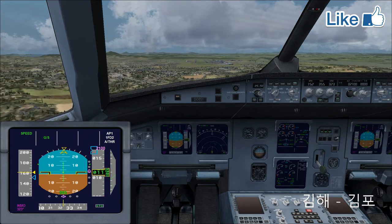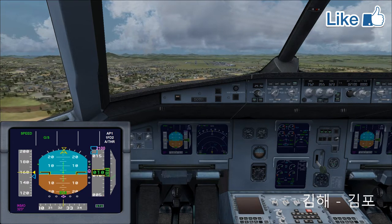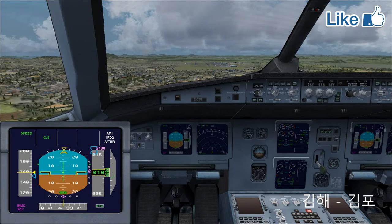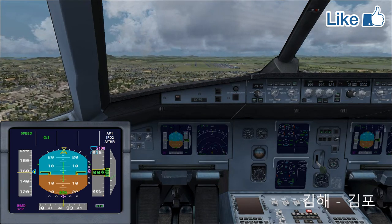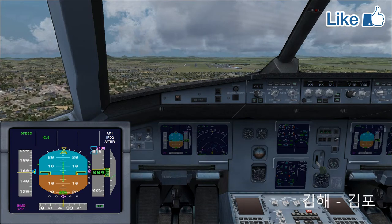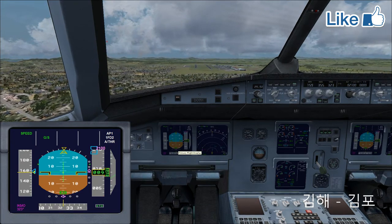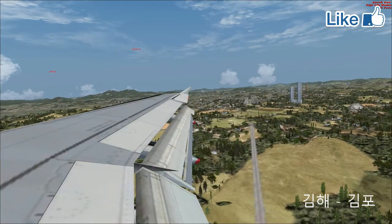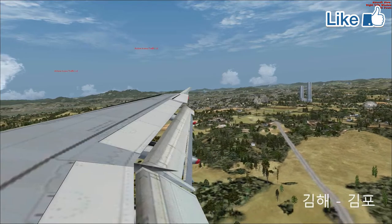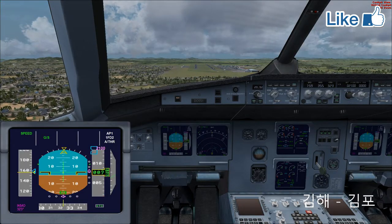1000. Runway 32 left, 118. Gimpo Tower, 118 is 22 miles southeast, inbound ILS runway 32 left approach. 118 Gimpo Tower, fly straight in, runway 32 left. Altimeter 2992. Korean Air 1218, exit runway when able. Approaching 32 left. Runway 32 left.